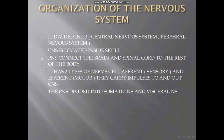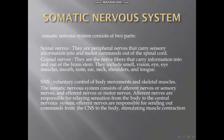It has two types of nerve cells: afferent sensory and efferent motor. Sensory starts with A, motor starts with E. They carry impulses to and out of the central nervous system. The peripheral nervous system is divided into the somatic nervous system and the visceral nervous system.